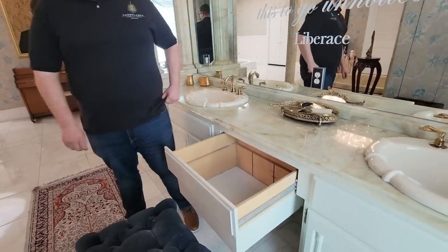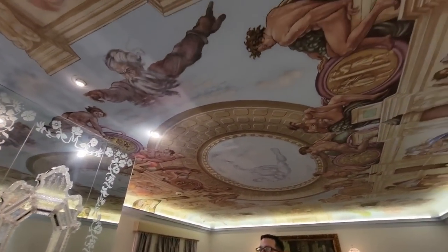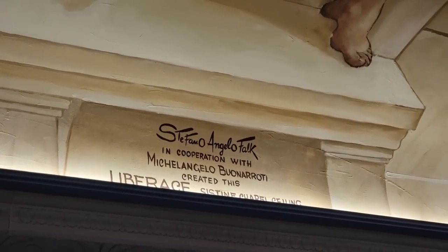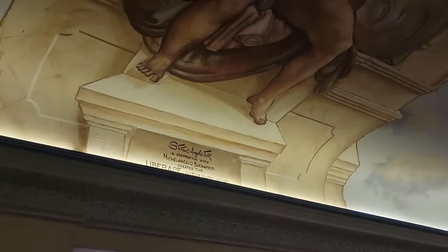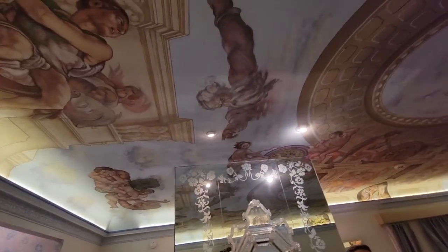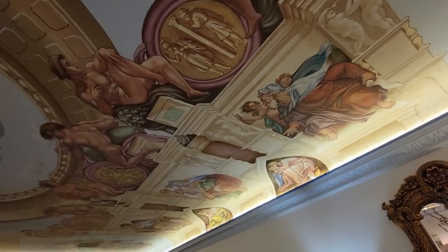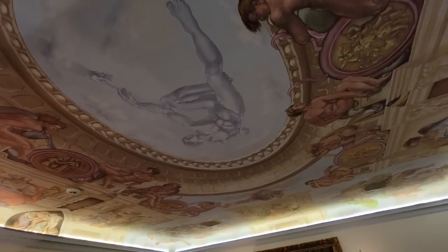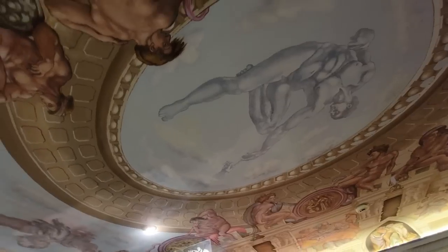Right. And the same guy who painted that ceiling over here painted this, and if you look up here, there's a signature. It was done by a direct descendant of Michelangelo. Wow. The same guy who painted the Sistine Chapel in the Vatican. Family lineage, yes. And what's amazing to me is how this managed to stay in such great condition, even when the house fell into the state that it was.